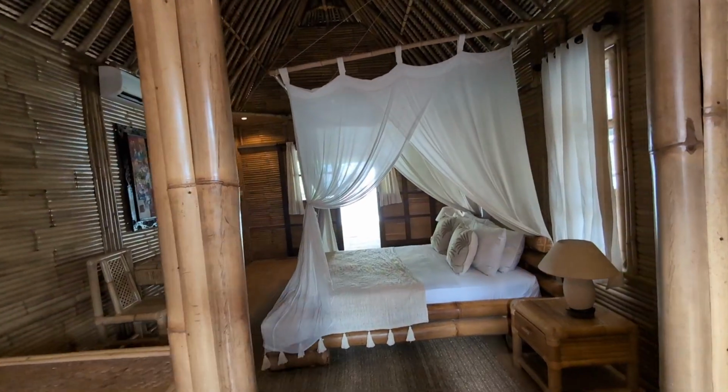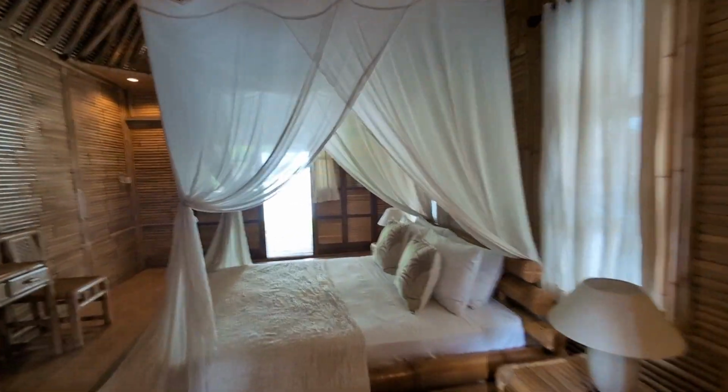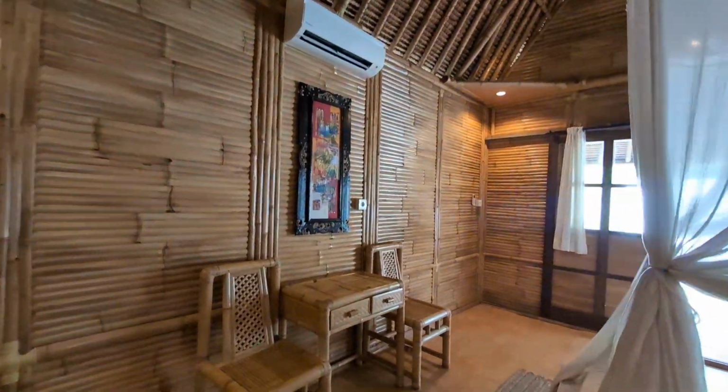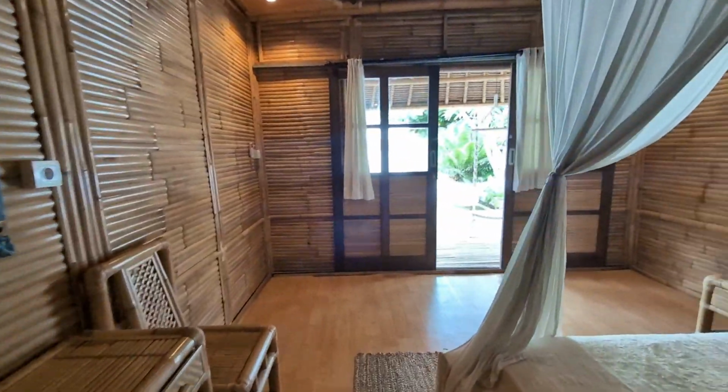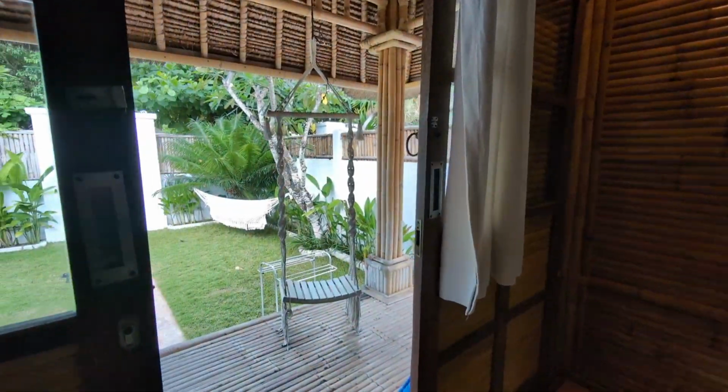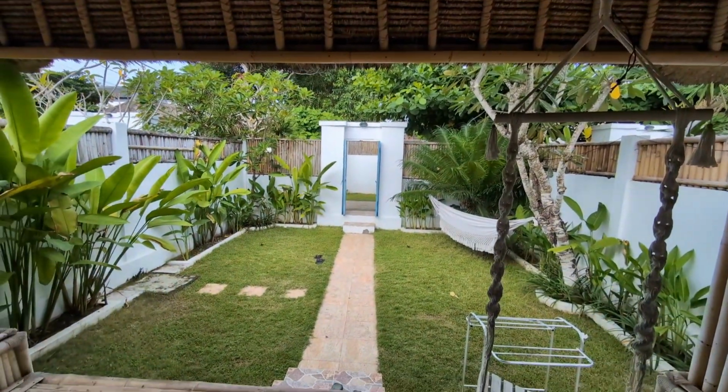Yes. But they also have the repair about the pool because it's leaking. Ah, okay. So their pool's leaking. Yes, in 1 week it will be ready. Okay, so no pool tour. But look at that, that's beautiful.